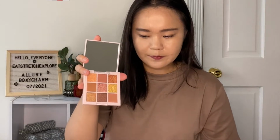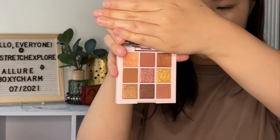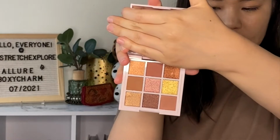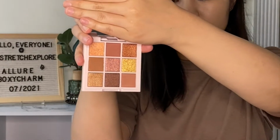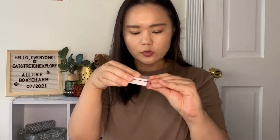So it does have a mirror, so again, great for travel, and these are the shades. It has a good mix of shimmer shades and also matte shades. And again, it seems very wearable, at least to somebody like me who likes very neutral looks. So I'm very pleased with this because I'm actually going to be traveling a little bit with my family, so it will be nice to pack this for our road trip.